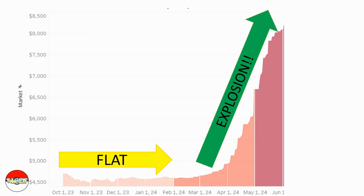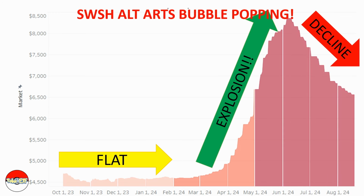Go back to the June 2024 Alternate Art video. I said I'm looking at a crash beginning right now, and look at that. It started to crash. Sword and Shield Alternate Art is popping. The prices are just going down. Of course, it's not going down to the $4,500 level, but around the $8,500, I was like, this is so artificial, so scary. Do not buy in, do not FOMO, it will crash.